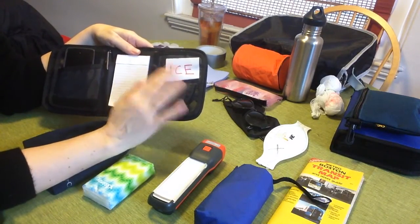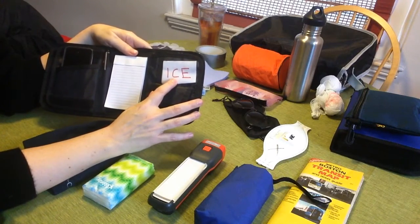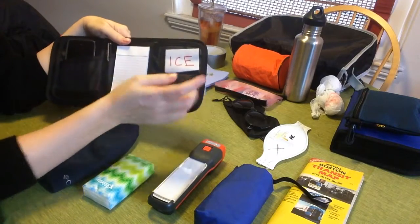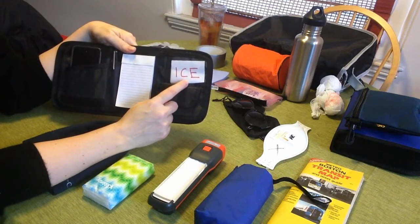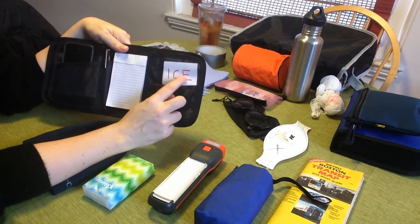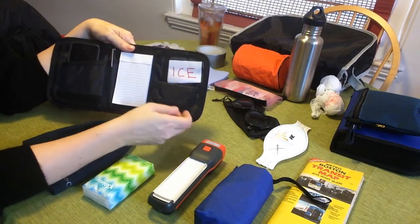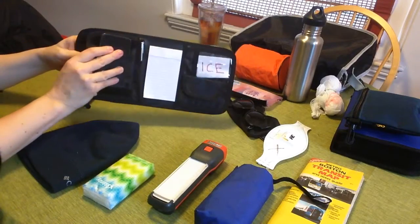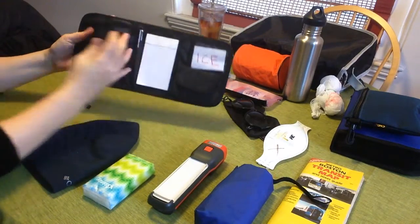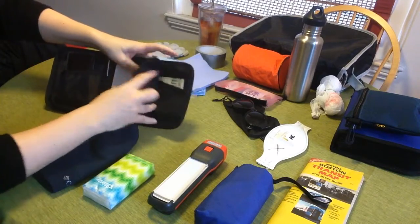but you have your name, pertinent medical information, your emergency contacts, and if it's visible, emergency responders, at least in the US and many other countries, I believe this might have actually originated in the UK, know to look for ICE and that provides emergency information. Then it has a little coin purse and pockets. I haven't pulled this out particularly, but pockets for whatever you'd like that are behind.